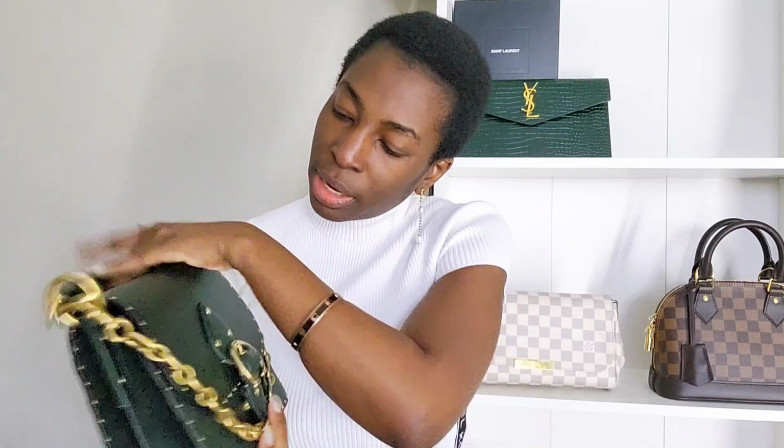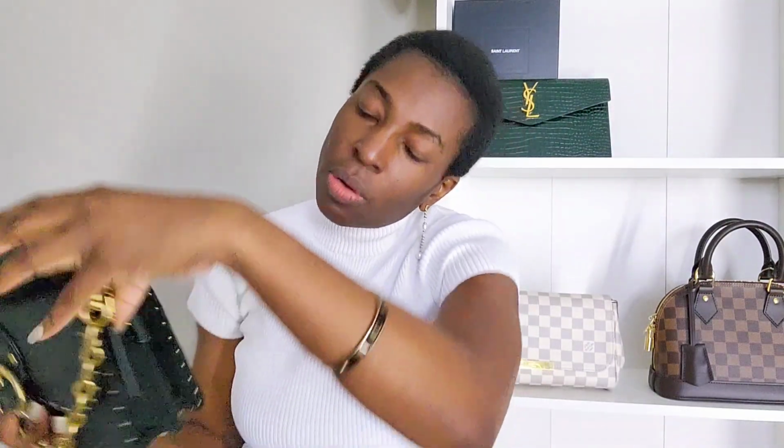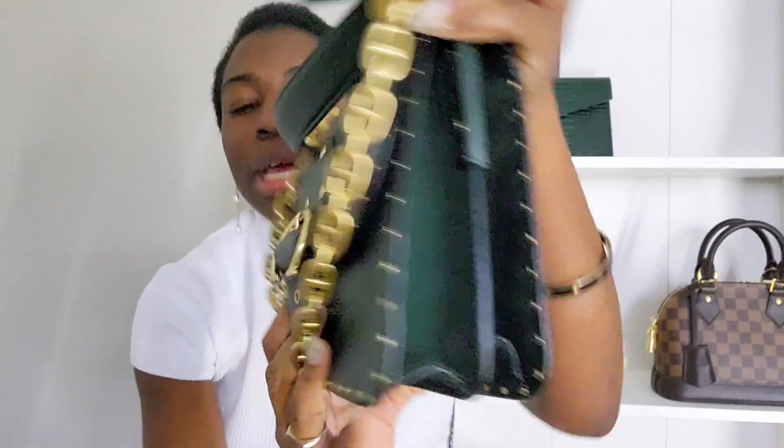No wear and tear so much. There are a few scratches on the flap, but because of that color you can really hardly see. The inside is still pristine. The suede on the sides, very clean, very bright. Honestly, I don't have anything negative to say about this bag.